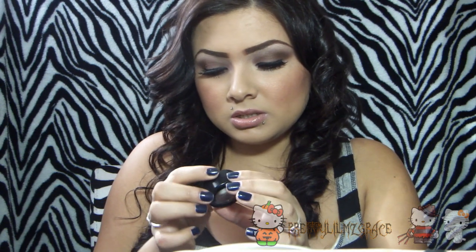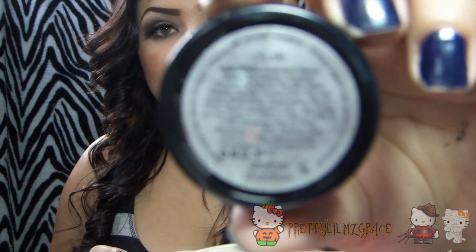And also she sent me an eyeshadow. It's a mineral eyeshadow, let me make sure. It's called Dusk Glow Eyeshadow, and it's the one that I have on right now. It looks like this.